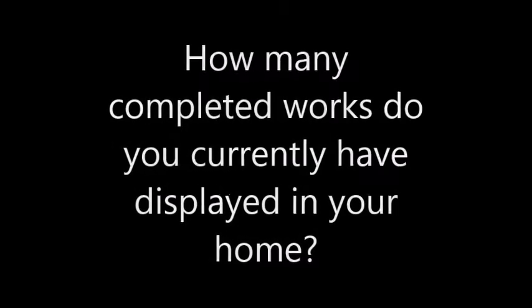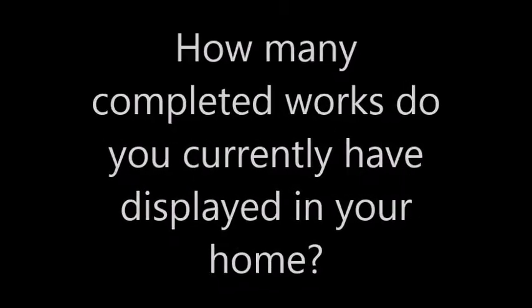How many completed works do you currently have displayed in your home? The short answer is none. My first finish is displayed in my nan's house, and I use my pincushion on a daily basis, but it's not displayed in my home as such. And the dolphins are waiting to be finished. When I've framed them and they're finished, hopefully they'll be displayed in my little breakfast room. But until then, the answer is really none, which is sad.